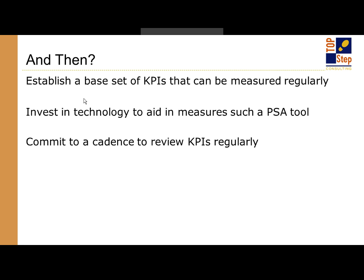So once you put the KPIs in place and you've got a tool that will help you make it better, definitely commit to reviewing those on a regular basis. Commit to a cadence. Nothing's worse than collecting data for data collection's sake. You really have to set up a reason why you're collecting data and how you're going to consume that data and when you're going to consume that data, because that derives the need for data points to be updated at certain times, thus the compliance measure.